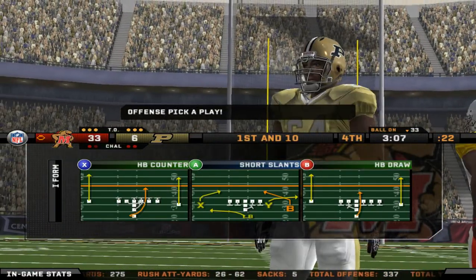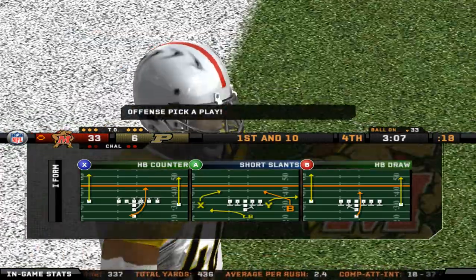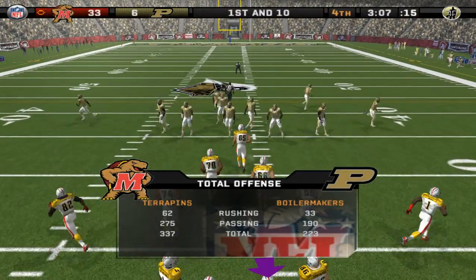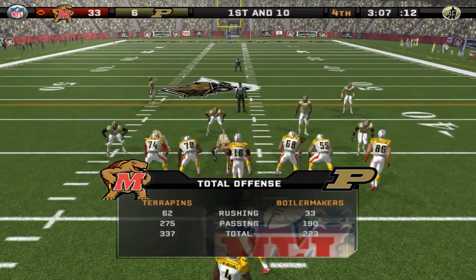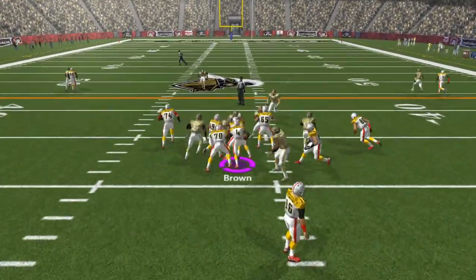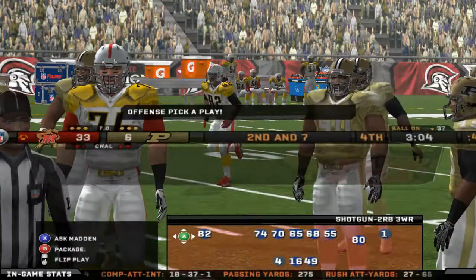Time's on your side here. Try to use as much of it as you can. First and 10. Ball on the 33-yard line. They line up in the I formation. Hand off on the draw. Number 90 is there on the stop at the 37.